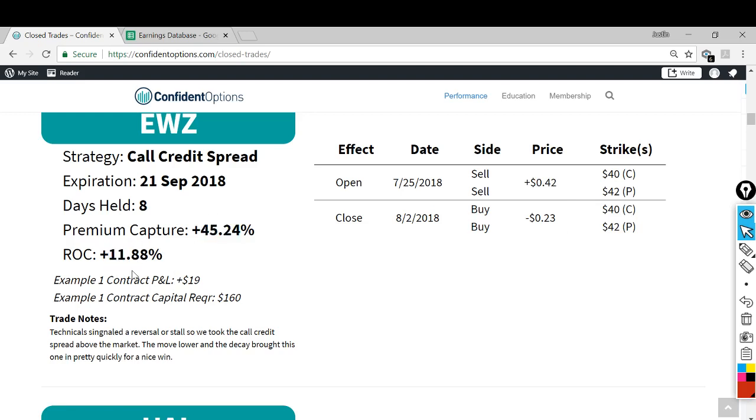Again, two trades in a row that didn't require a bunch of capital to get into, and they returned quite a bit on the capital you put at risk. So scale this up for the size of your account. We just show this one example for everybody's knowledge and simplicity, making it just one contract. If you have a larger account, you could do 10 contracts, or if you had a smaller account, you could just do the one, and this is what you would return.